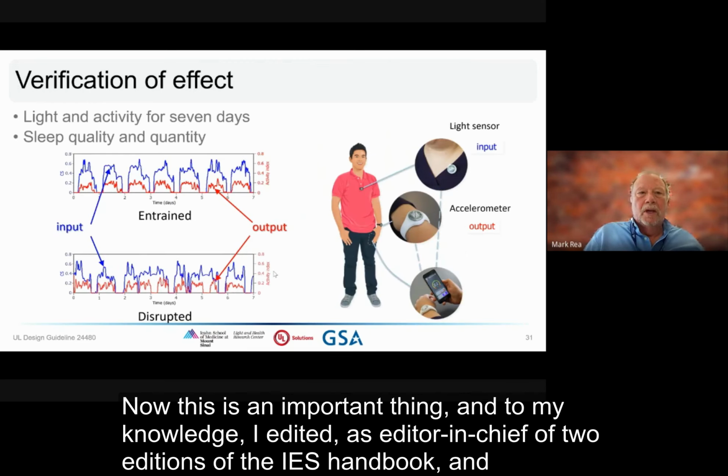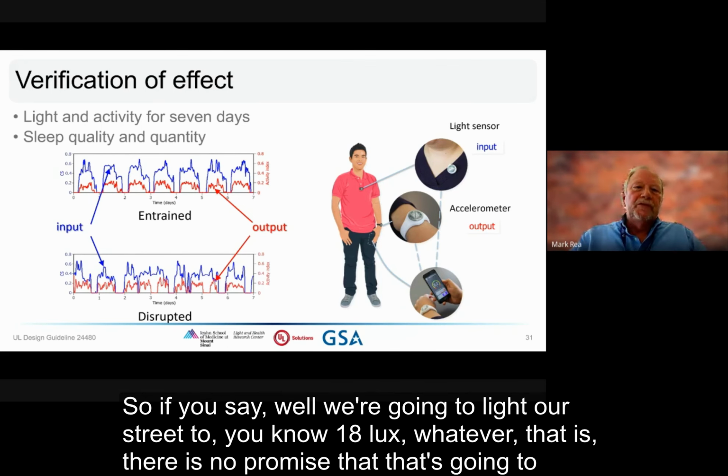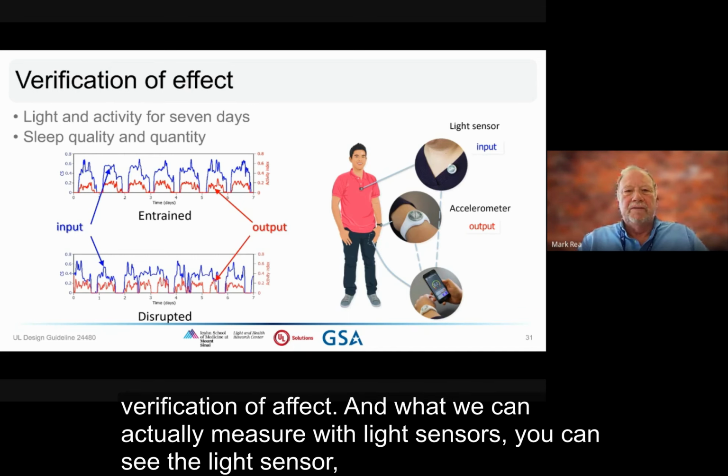Now, this is an important thing. To my knowledge, and I was editor-in-chief of 2 editions of the IES handbook, recommendations are often provided without accountability. So if you say, well, we're going to light our street to 18 lux, whatever that is, there is no promise that that's going to reduce accidents. That's never brought up. It's never done. In this particular case, with the design guideline, we have what's called verification of effect.